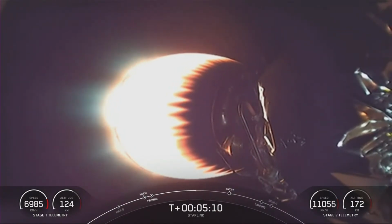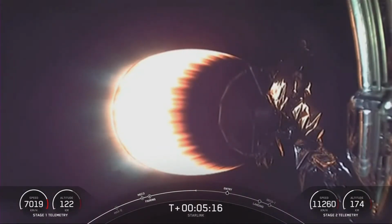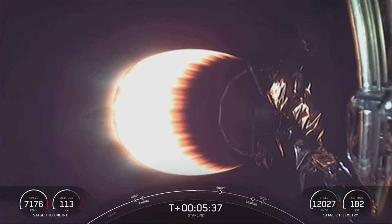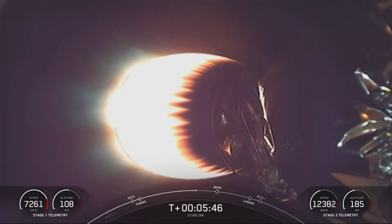We are about a minute and a half from the start of our Stage 1 entry burn. Again, this is a 20-second burn that will slow the first stage down as it enters the Earth's atmosphere. The Falcon 9 first stage is also equipped with 4 landing legs made of state-of-the-art carbon fiber with aluminum honeycomb. These are placed symmetrically around the base of the rocket and deployed just prior to landing. Second stage continues to look good there, carrying our payload of 52 Starlink satellites.